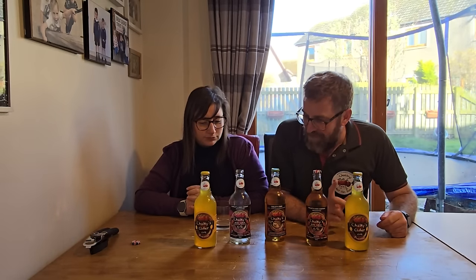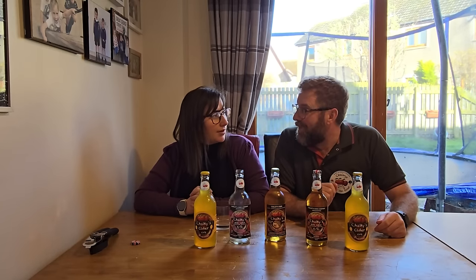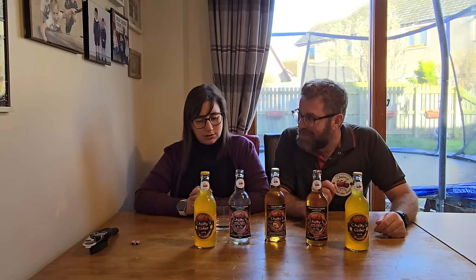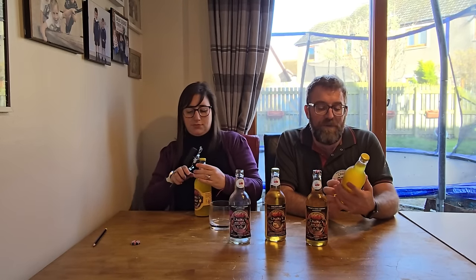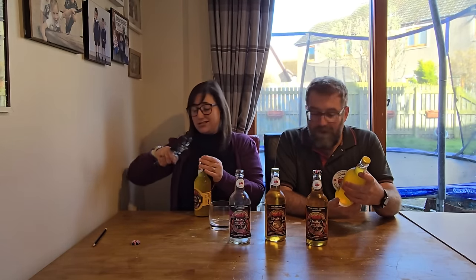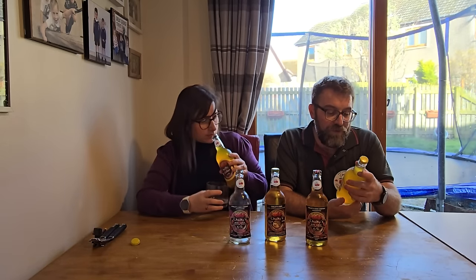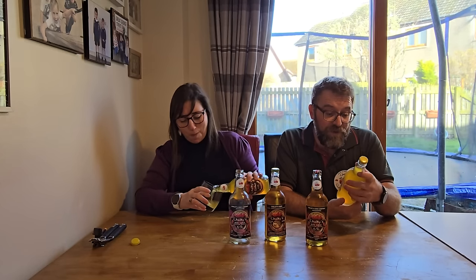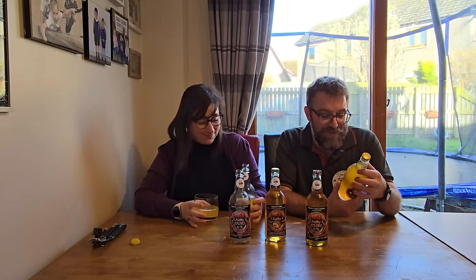So, that's 3 of the 4 flavours tried, isn't it? So, it only leaves 1 left. Pineapple. I am actually looking forward to this. I've never had pineapple cider. I think I've had pineapple gin, maybe. This goes back down to a 5% Chalky Cider pineapple. Contains 100% pressed cider, apple juice, pineapple juice, free from artificial colours and flavours again, and does contain the sulfates for freshness.